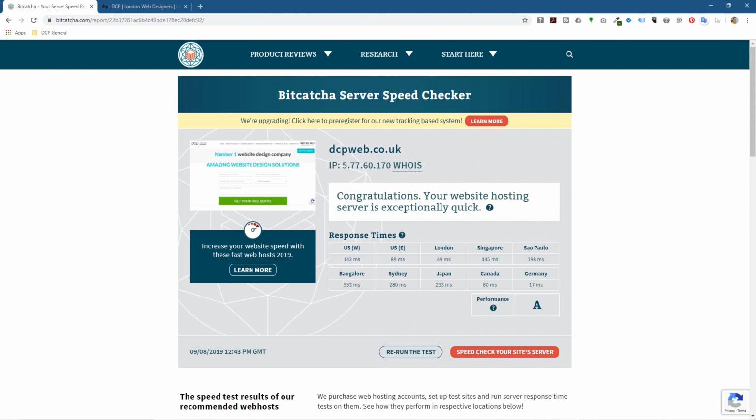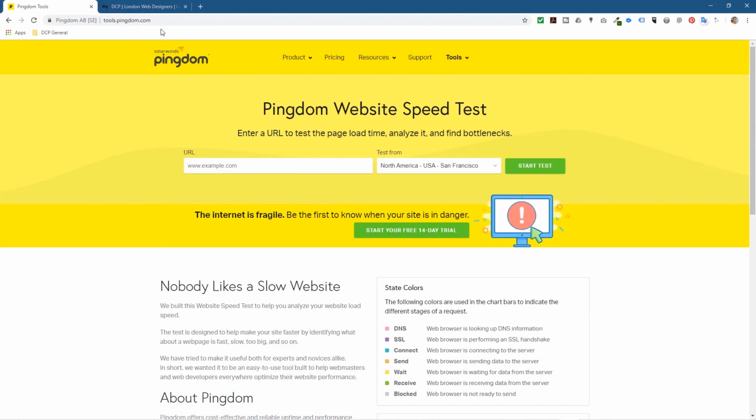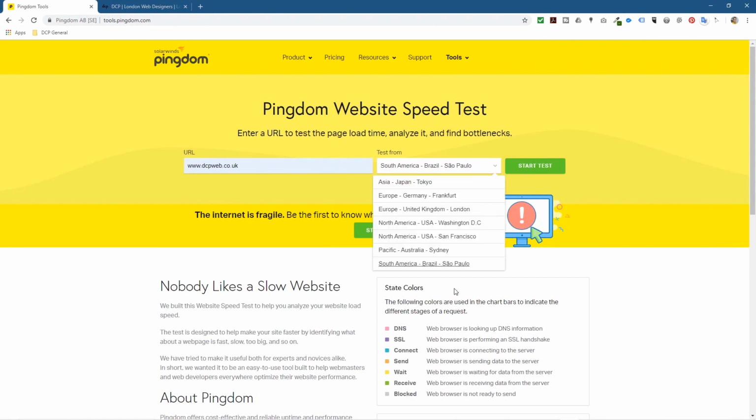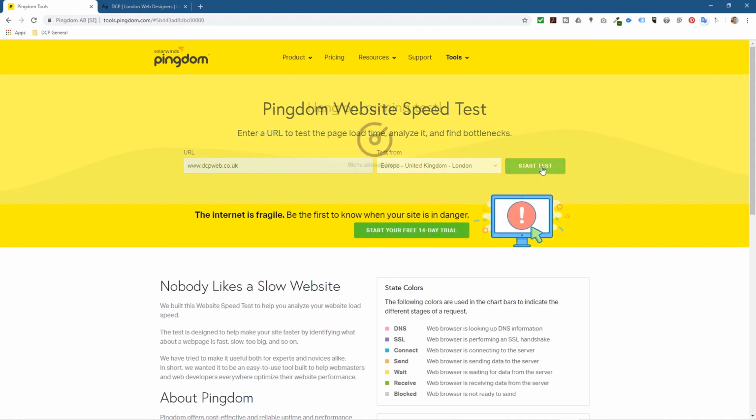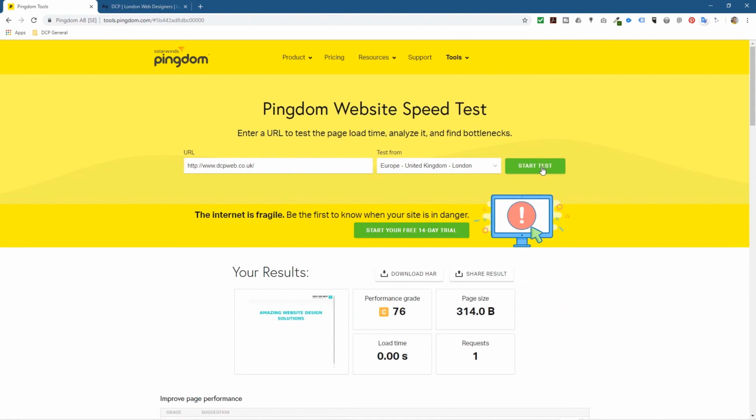I'm going to show you one other tool quickly, and we're going to go to this other website, and I'll put links to both these websites so you can go and test your website as well. So in here, I'm going to type in my website address, and you can select the relevant country that's closest to you. For me, it's going to be Europe, United Kingdom, and I can click Start Test. This takes a few seconds to run. This is kind of a bit more in-depth test. So you can use this tool called Pingdom, and you can get a bit more information about the hosting environment and also a bit more information about your website, right?